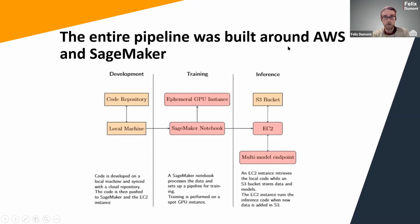So just a quick overview of how you can work around SageMaker. You can still do your code locally. At least personally, I like it because locally I have PyCharm and all of this, so I can do a lot of my development locally. But I always push my code to SageMaker where I can run it from a notebook. And a good thing about SageMaker is it'll save on your resources by having different instances allocated to training, to inference, and so on.